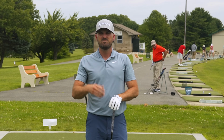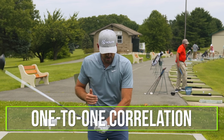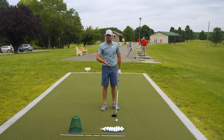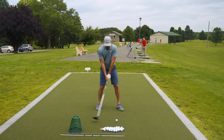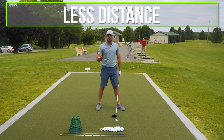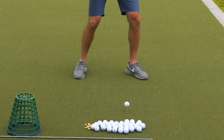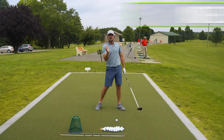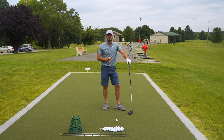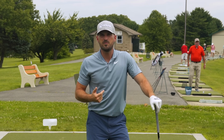Some of you probably know, but maybe not all of you, that there is a one-to-one correlation with angle of attack relative to your club head speed, more or less. The more you hit down on the ball, the shorter the ball is going to go, and the opposite holds true: the more you hit up on the ball, the farther the ball is going to go. Again, assuming nothing else changes, like solidness of contact, you want to hit more up on the ball and more in the middle of the face.